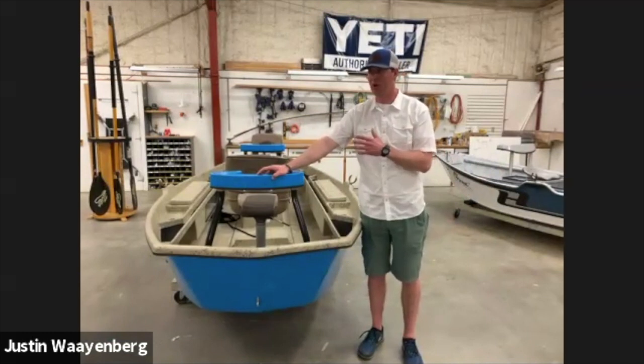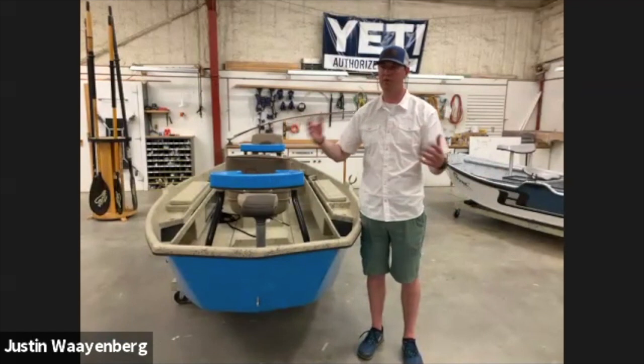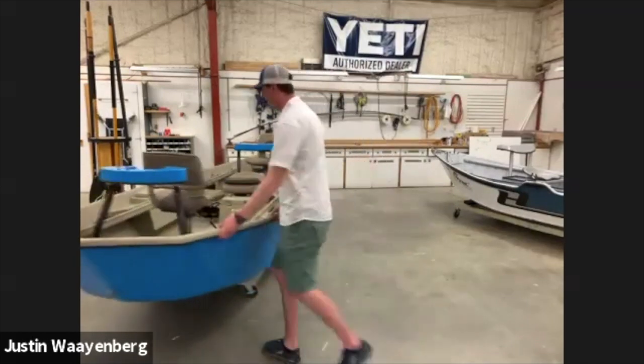When we first came on the market, Tracy Allen, one of the founders of the company, is kind of ingenious in the way that he came up with designs on the boats, and we took the best of some of the worlds and combined them in our models. But with this boat, I'll turn it to its side real quick.